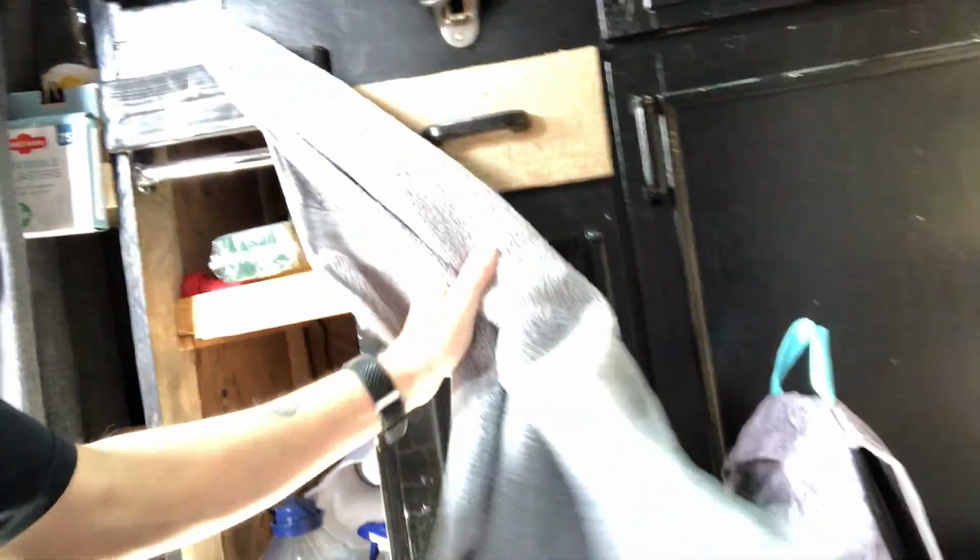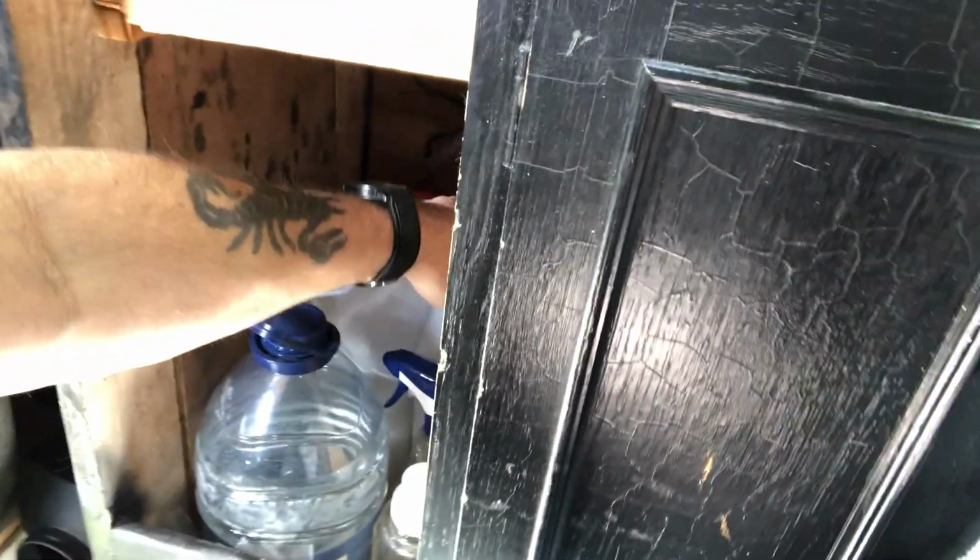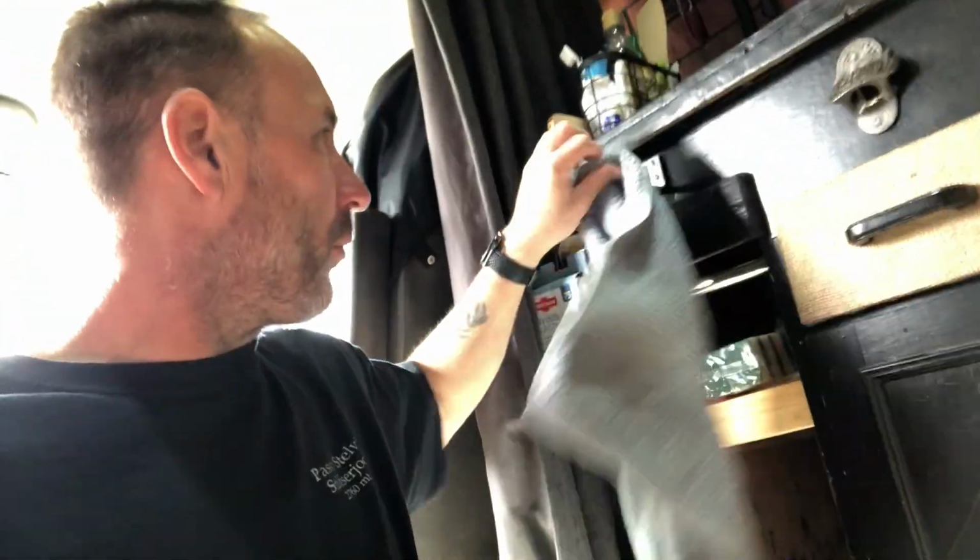Behind my rucksack and my towel is where I keep the water. So let's take that off. So there's some more water there. I've got a water tank here, that's fresh water, and then this one's the waste. So that's my water taken care of. And let's put that back.